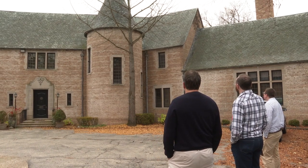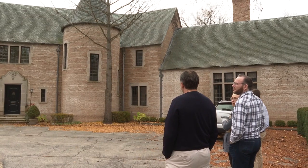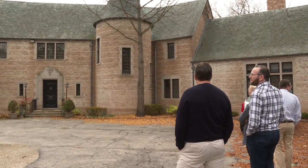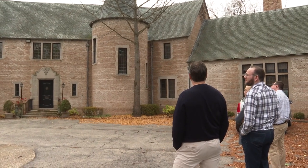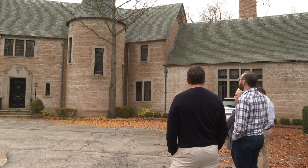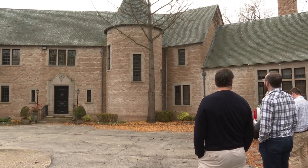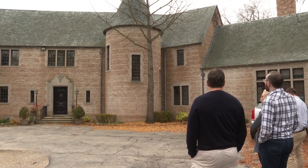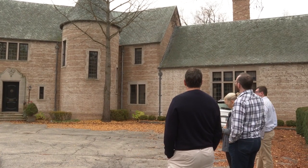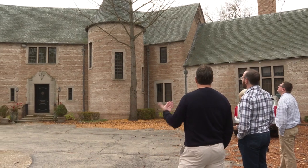So part of the issue with the building also is that it's of a period, and that period was large: 14,000 square feet, 14 bedrooms, 14 bathrooms, and uninsulated. So utility costs are hundreds of thousands of dollars a year. So it's unmanageable as it is for the Ahearns.